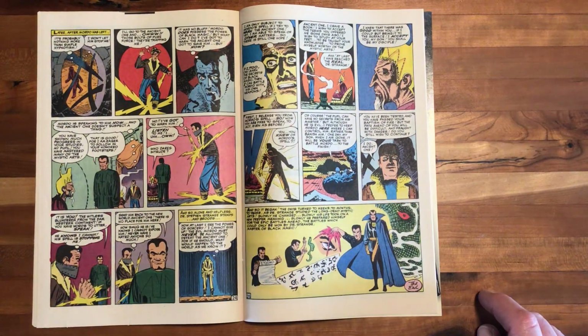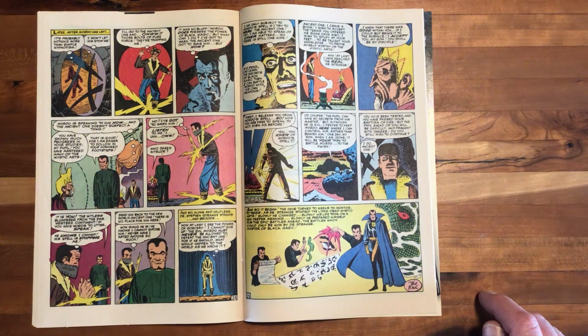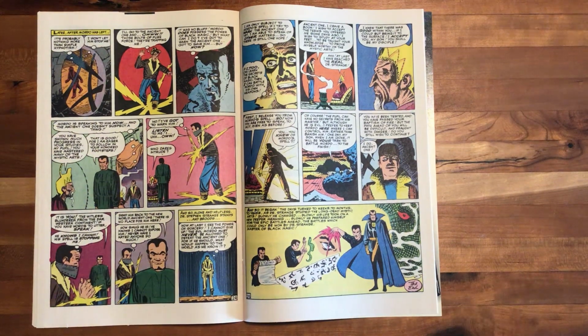And so it began. The days turned to weeks, to months, to years, as Doctor Strange studied the long-dead mystic arts. Slowly, he changed. Slowly, his life took on a new, deeper meaning. Slowly, he prepared himself for the epic battles ahead, the battles which could only be won by Doctor Strange, master of black magic.